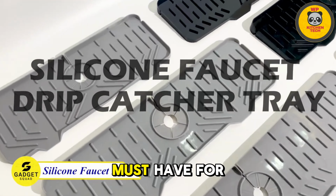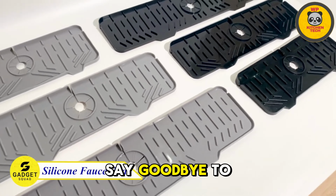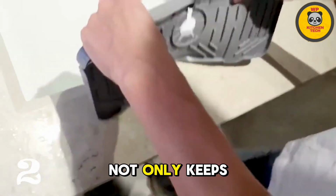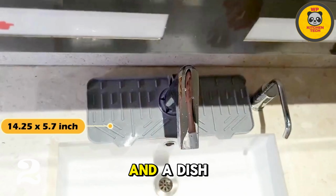Next on our list is a must-have for kitchen, the silicone faucet water catcher. Say goodbye to wet fabric mat and hello to a soft, reliable, and reusable solution. This silicone water catcher not only keeps your countertop dry, but also serves as a sponge holder, dish soap tray, and a dish drying mat.